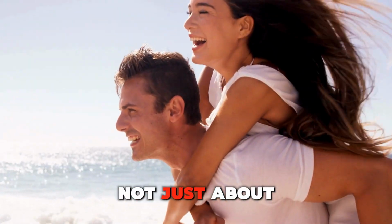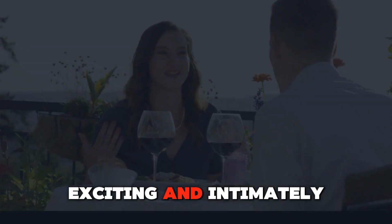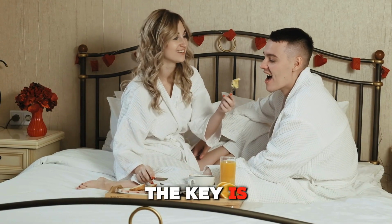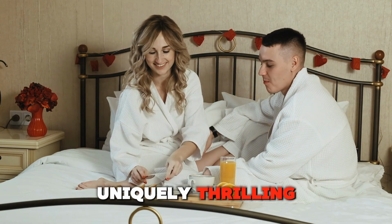This touch is not just about physical pleasure but also about creating a moment that feels safe, exciting, and intimately shared. The key is in the delicate balance of softness and assertiveness, making the experience uniquely thrilling.